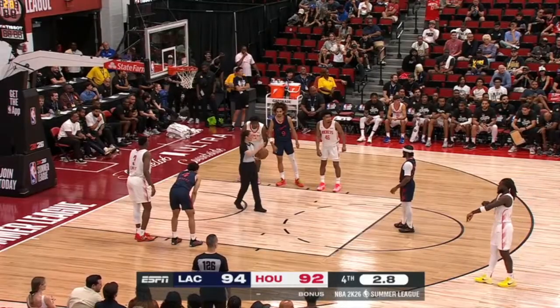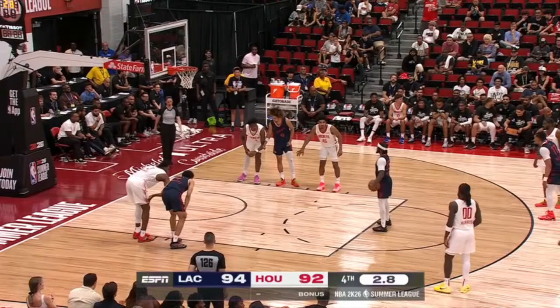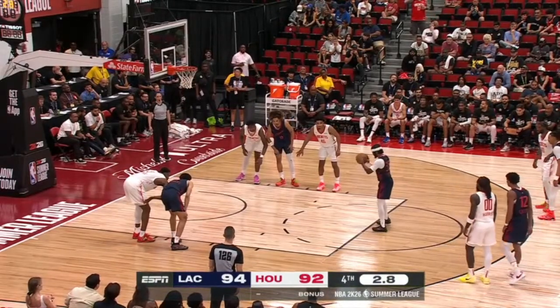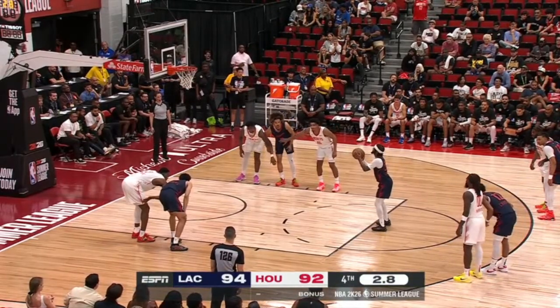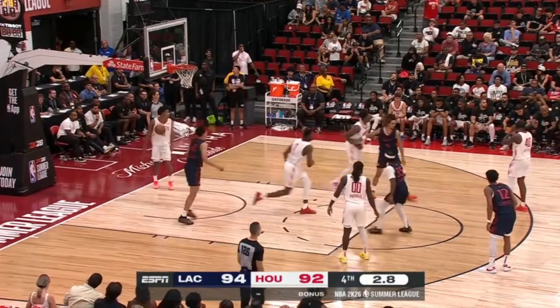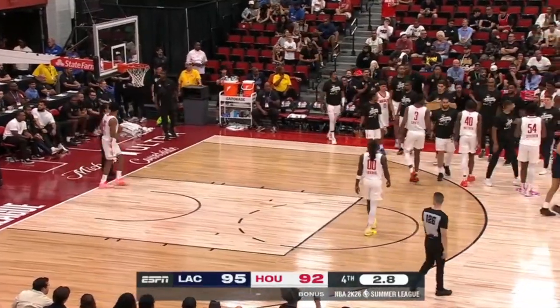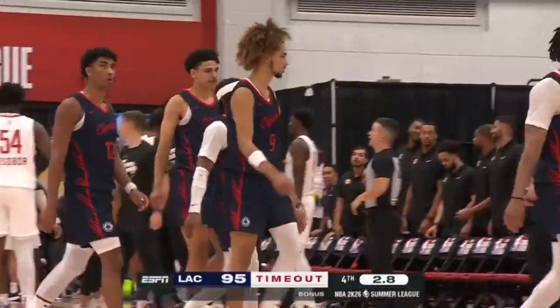And Simpson needs to hit this free throw to make it a 3-point game. Clippers have not scored in over a minute. And it's good, so it's a 3-point advantage. Rockets gonna call a timeout with 2.8 to go.